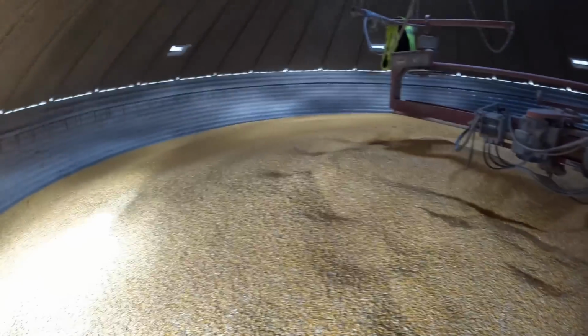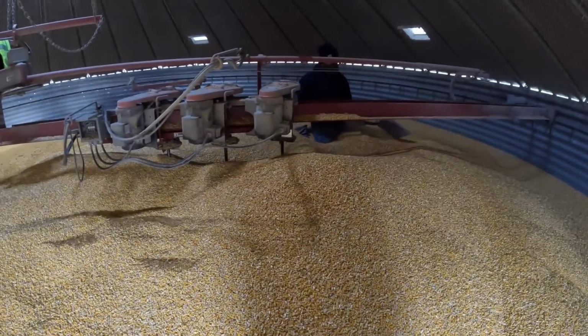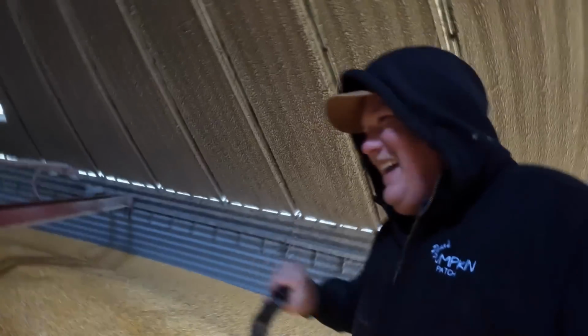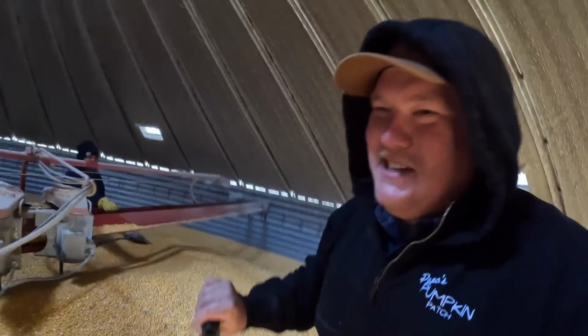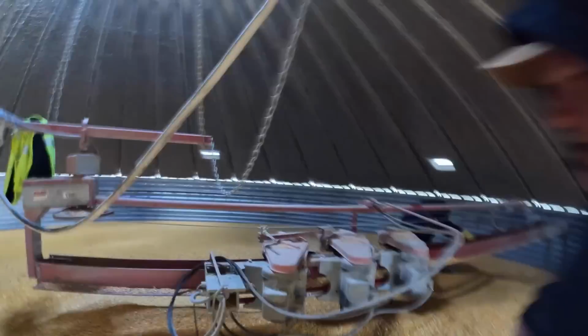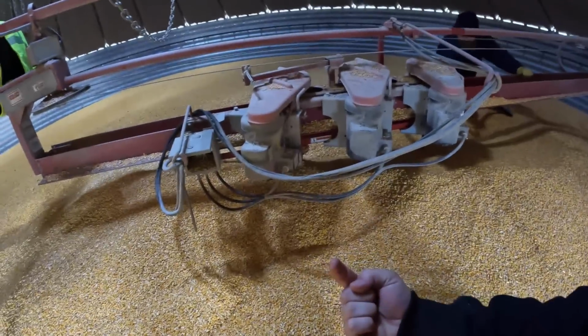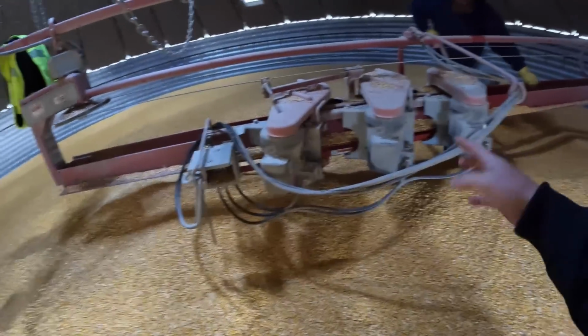So, really was hoping it'd be a little more level than that. So you guys are ready to hear some fat man breathing. We've got to scoop some corn away from the stirrators because they're basically little augers. For the people that don't know, there's 3 of them right here.